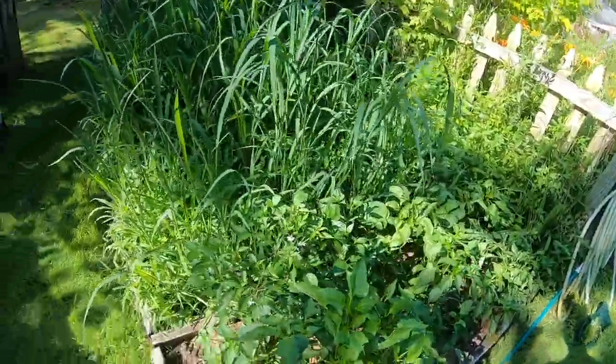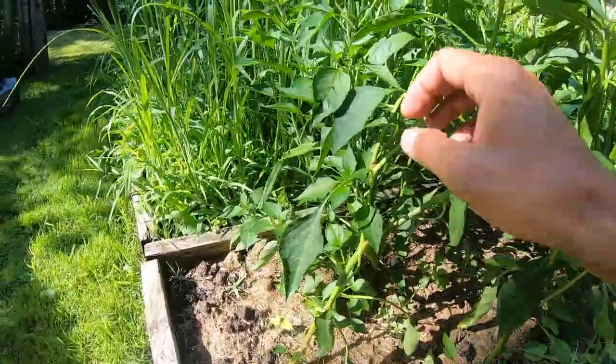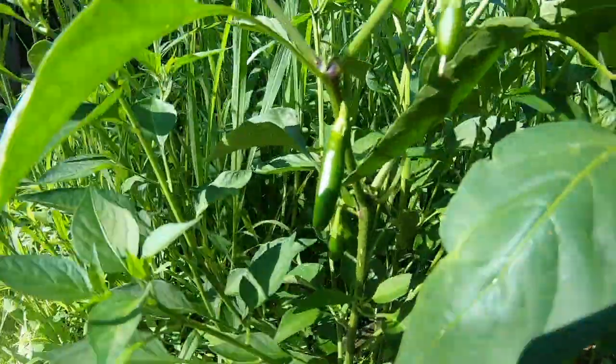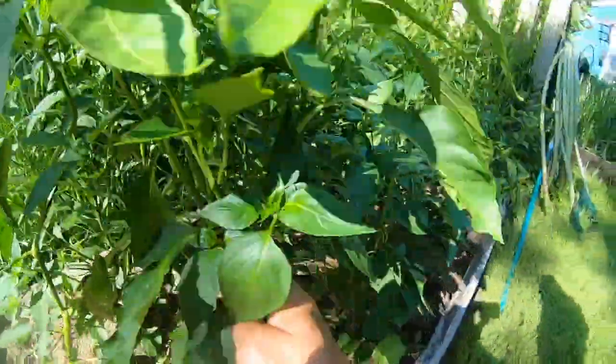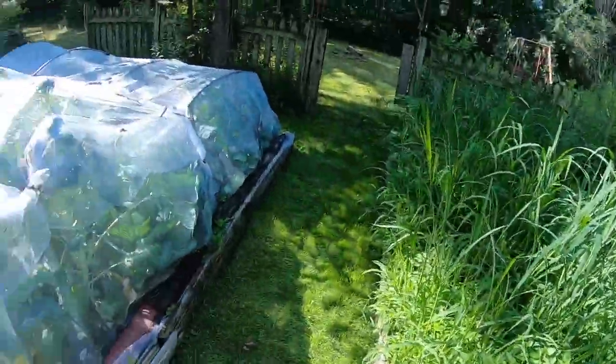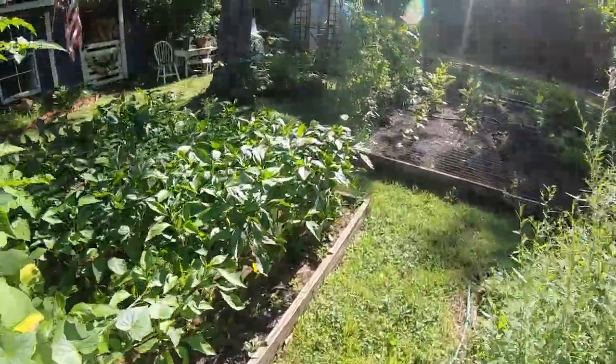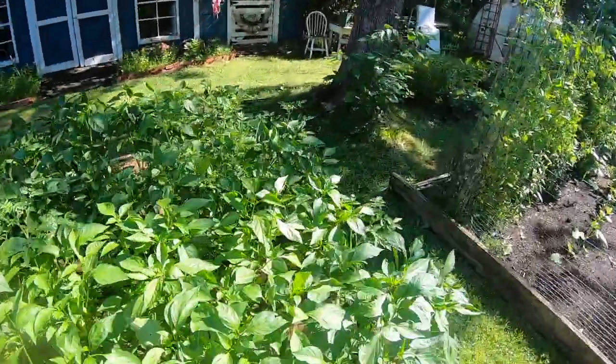I've got my chilies over here starting to put on some fruit. I know there is. I've seen some. Here they are, looking very, very happy indeed. Not as big a crop, obviously, as last year, but that's okay. I still have plenty from last year to enjoy.